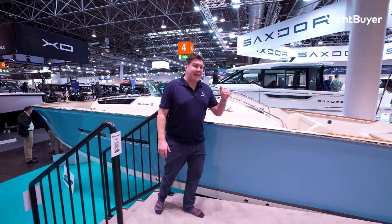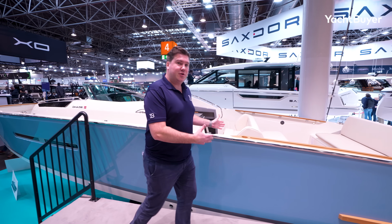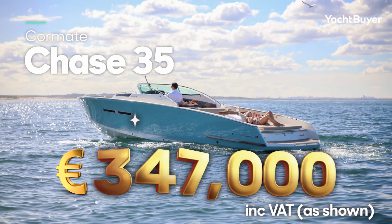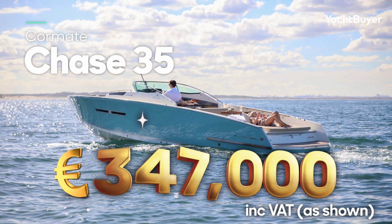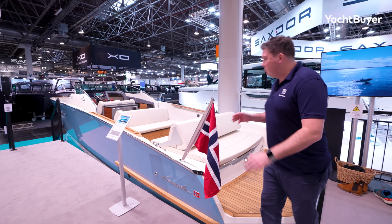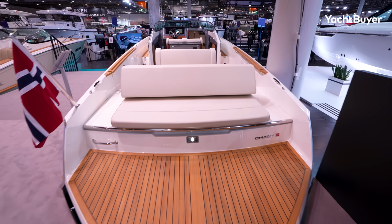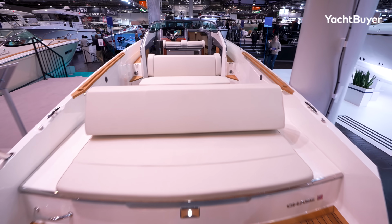If you're after something a little bit different, then let me introduce you to Cormate. This boat, as it sits here, is the Chase 35. It's 291,000 euros, excluding VAT, and you just don't really see boats like this anymore. It's long, it's narrow, it's designed for performance, and it's bloody fast.